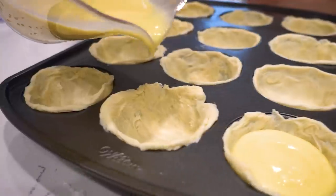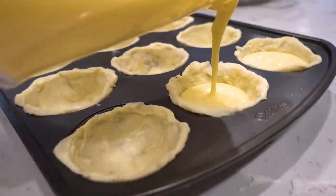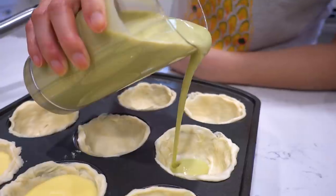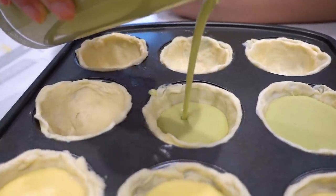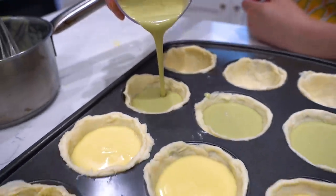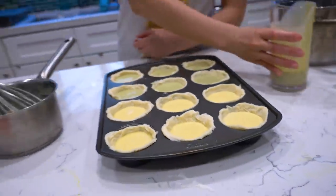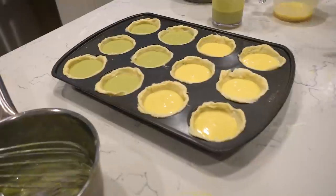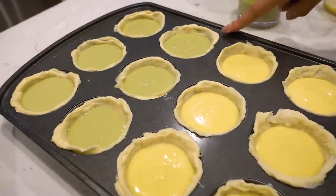Ooh, that looks so good. High five. Beautiful. This looks cute, dude. Ooh, yeah, you can tell these are green. Yeah. These are the matcha ones.